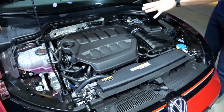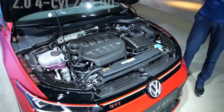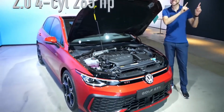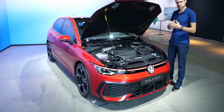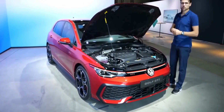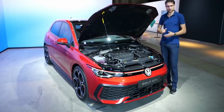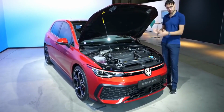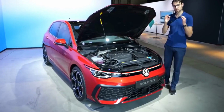Here, the 4-cylinder is kind of visualized, a 2-liter 4-cylinder turbo engine, now upgraded from 245 to 265 horsepower. Acceleration figure for GTI always around 6 seconds in this generation. We'll also later on, when we drive the car and so on, release the final figure for the upgraded horsepower version. Always front-wheel drive, of course, and there will still be a GTI Club Sport with 300 horsepower.